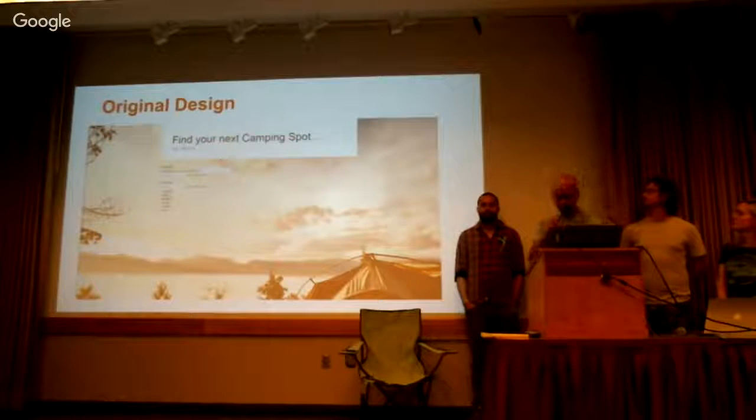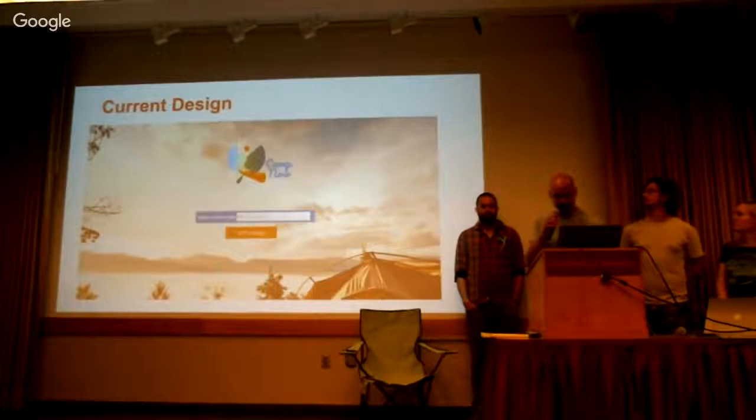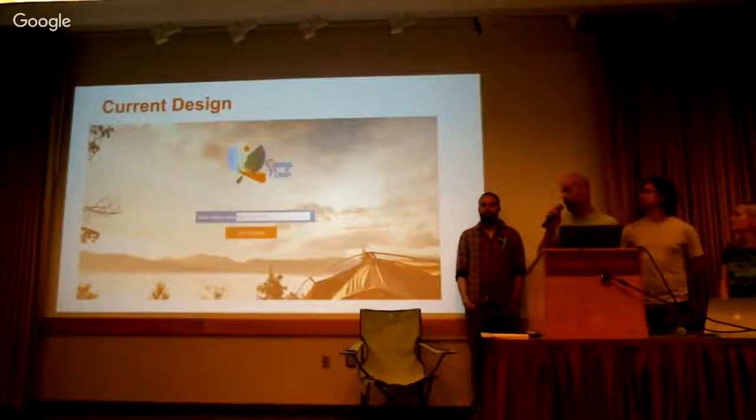But after our revisions, this is what we finalized. We condensed everything to where the user can get all the information they need from just one input field. And everything that I'm going to discuss, Joe's going to demo.